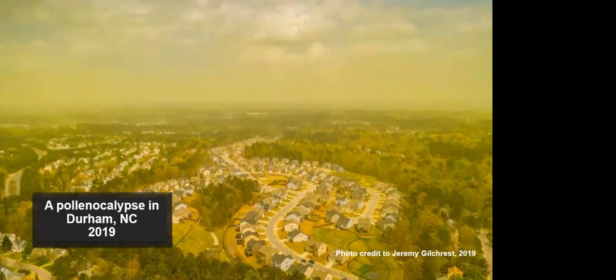This is not a filtered shot. This is an actual photo. It's called a pollenocalypse in Durham, North Carolina, last year. What we're expecting to happen is, if you have allergies out there, it's only going to get worse. The amount of pollen in the air by 2040 is expected to be three times what it is today. This pollen in the picture was from pines of central North Carolina. Next.